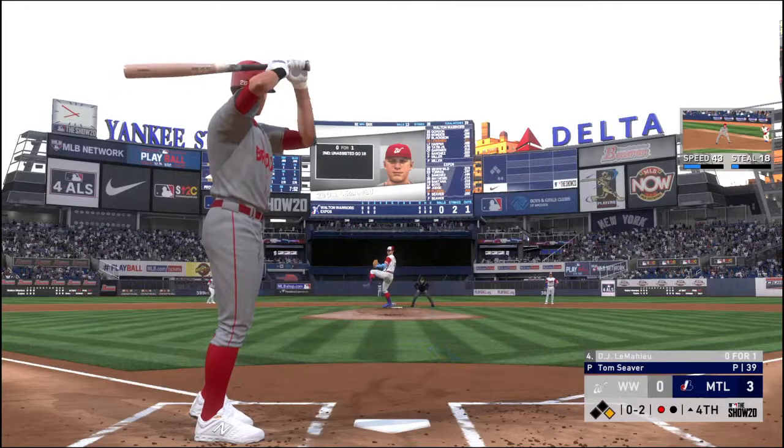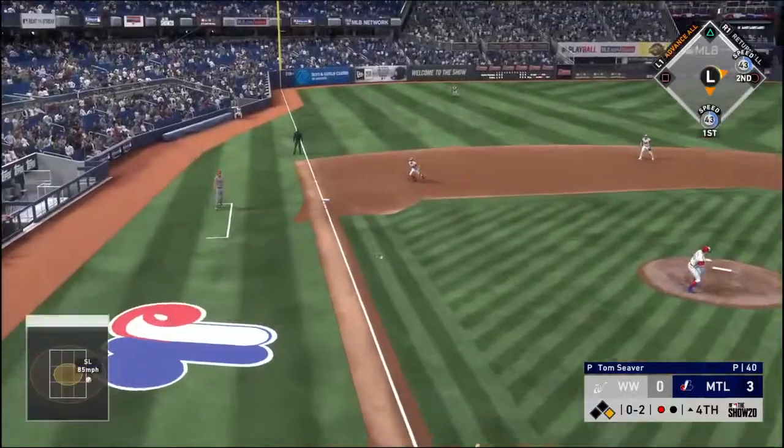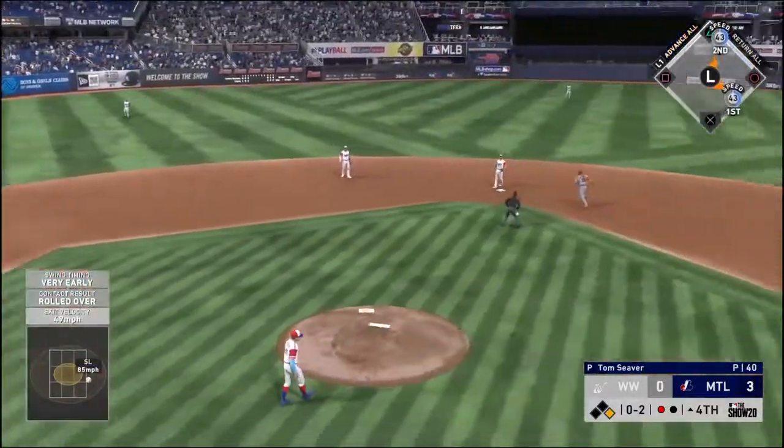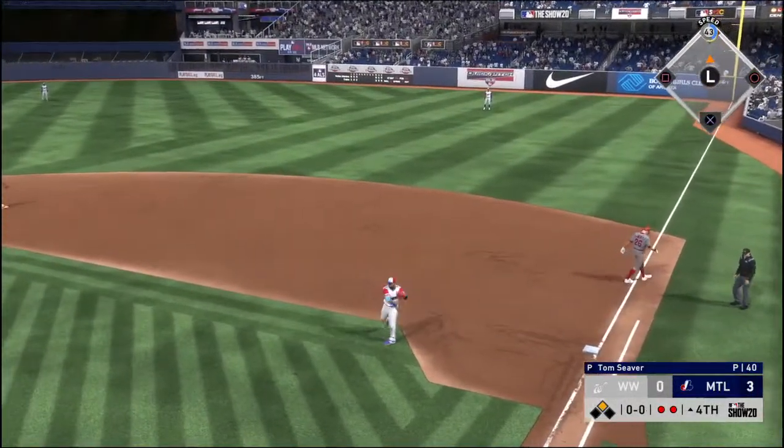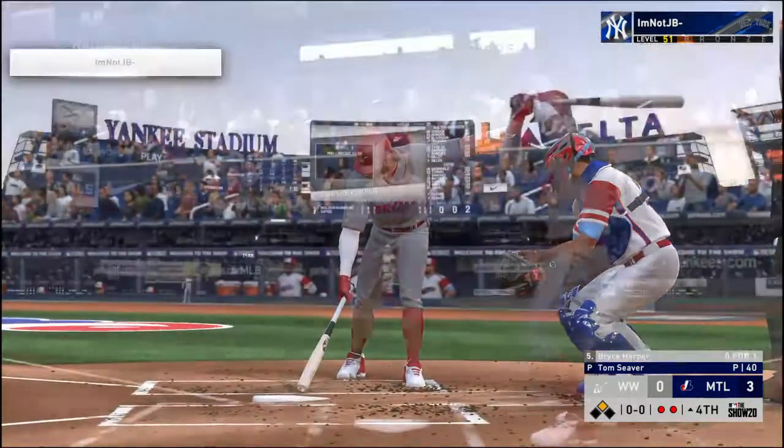Man, as a pitcher, you have to love pitching 0-2. Multiple ways, up, down, in and out, throw the breaking ball. A lot of different ways to get guys out. And indeed, no look at second. He'll go straight to first and take the sure out.